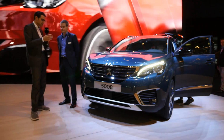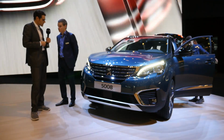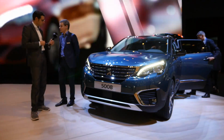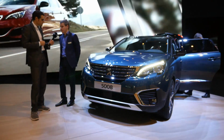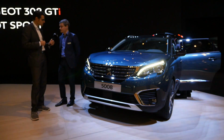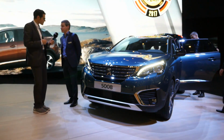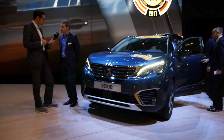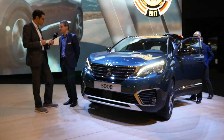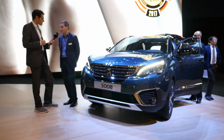Very interesting, and maybe as a last engine information, which will be the most important engines for the car? We think it will be the 2.0-liter BlueHDI, 150 horsepower, but also the 1.6 BlueHDI, 120 horsepower with the EAT6. What about petrol engines? Some choice there? Yeah, we have three petrol engines, such as the 3008: two PureTech, 1.2 liters, 130 horsepower in manual and automatic transmission, and one THP of 165 horsepower with the automatic gearbox EAT6.